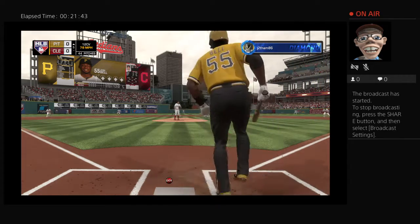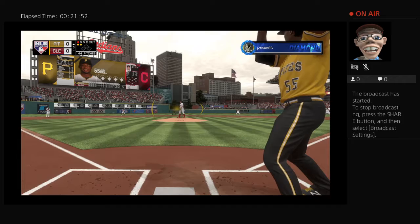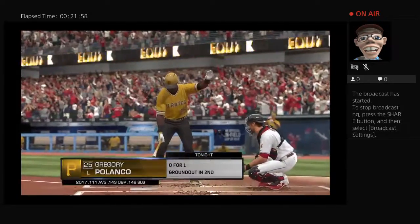And he's behind now as he missed badly on that swing. 1-2. That was an ugly swing, and that's indicative of how they've been swinging the bat today. They just have not looked like they're picking the ball up at all. He's just dominating them. And he struck him out. Strikeout number 8 now in the ball game for him.